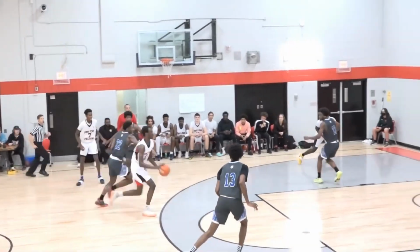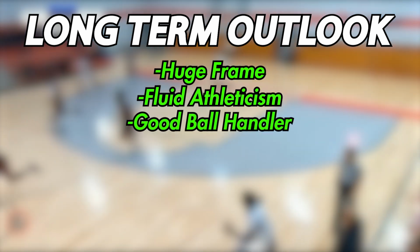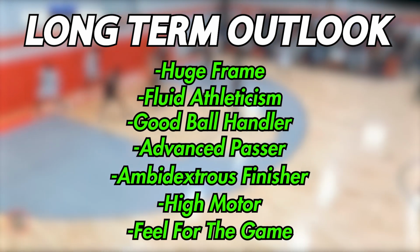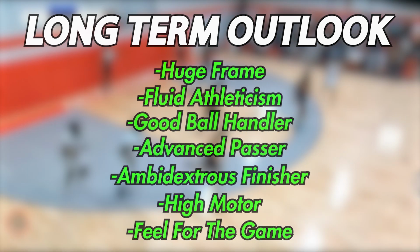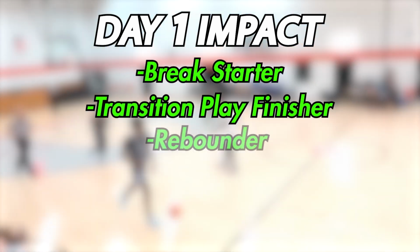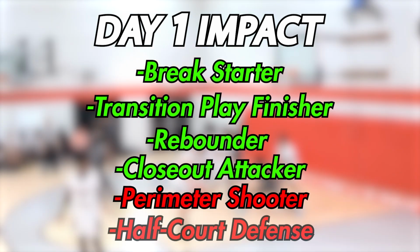At an extremely fluid 6'10", Leonard Miller's blend of ball handling, passing, and finishing touch paired with his relentless motor and instinctive on-the-fly decision-making give him a sky-high ceiling, which gives him a strong case as a fringe lotto-level talent. His impact from day one will probably shine brightest in transition, on the glass, and when leveraging advantages created for him as he develops his shot and gains experience playing defense at a higher level.